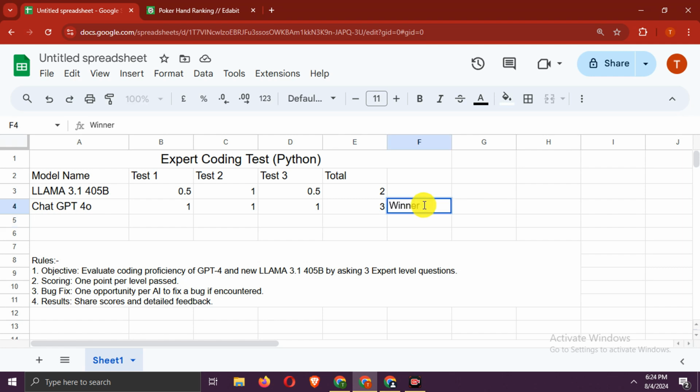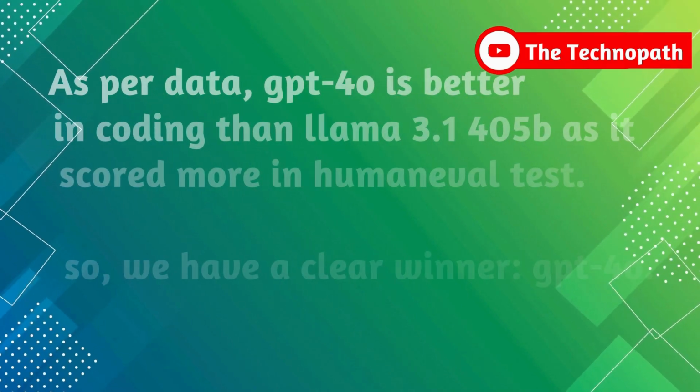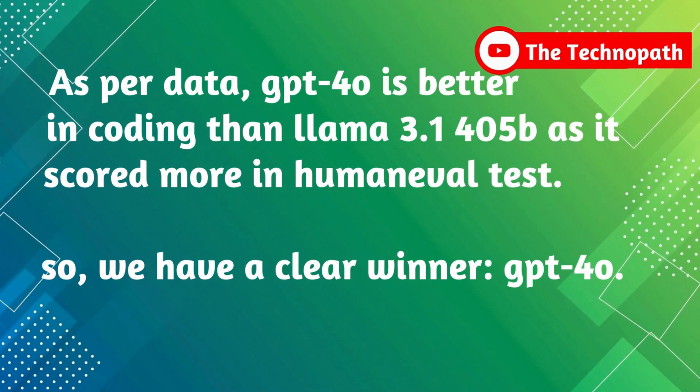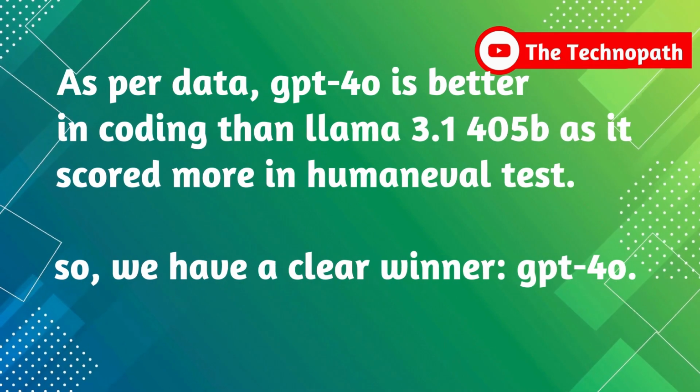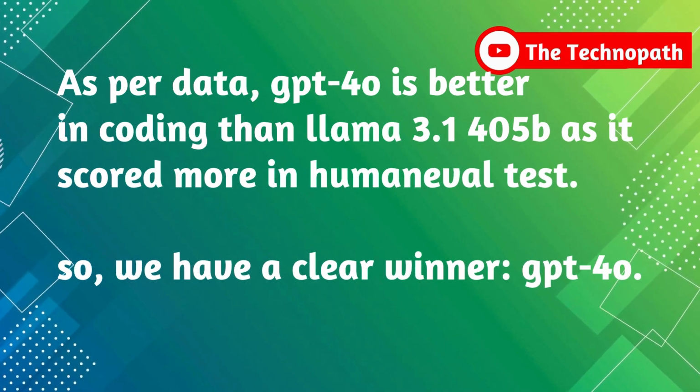So these are the final scores with GPT-4o as the winner. Here are some observations and final details. As per data, GPT-4o is better in coding than Llama 3.1 405B as it scored more in the HumanEval test. So, we have a clear winner, GPT-4o.